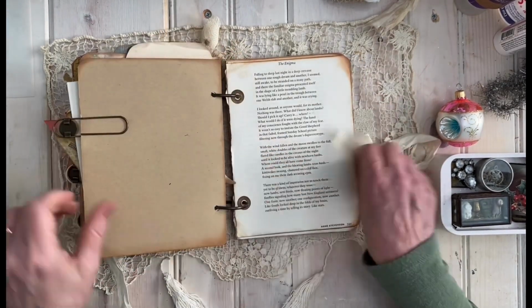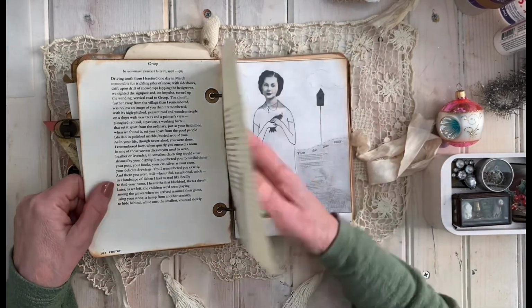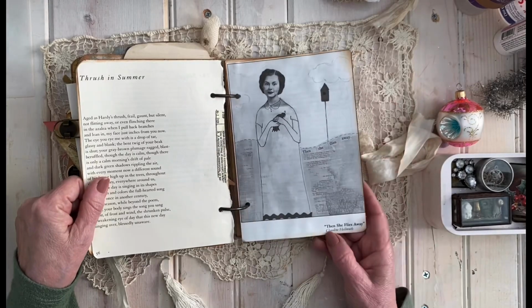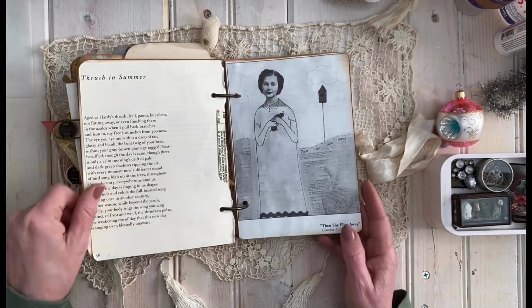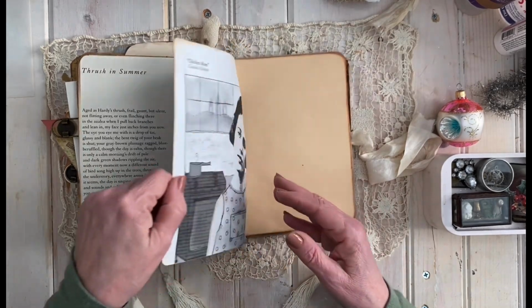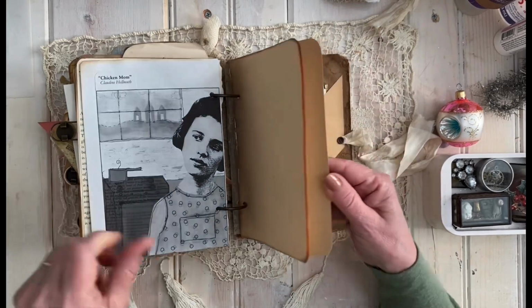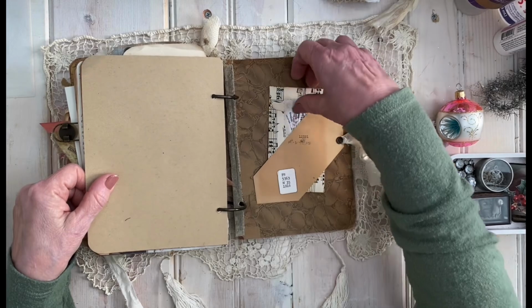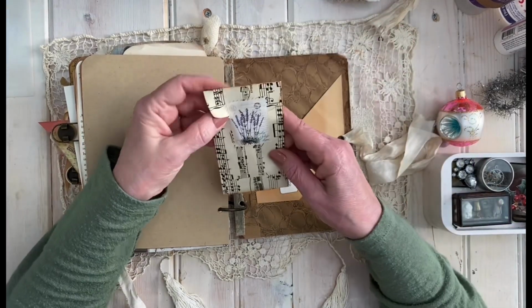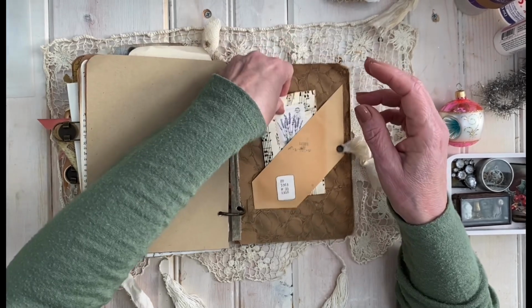And some more poems out of the poetry magazine that I cut out. And oh, Claudine Hellmuth is one of my most, I just really respect her. She's a beautiful collage artist. And I always wanted to buy one of her original collages. And then blank papers. And at the very, very back, a little envelope. I don't know what's in it. I'll save that for later.